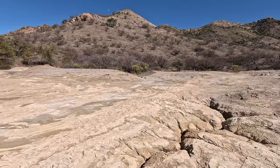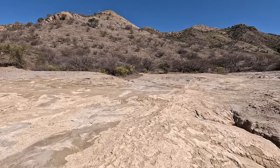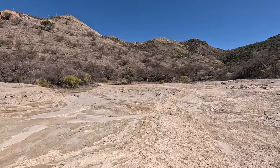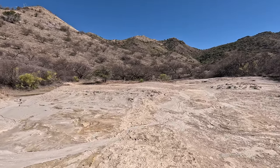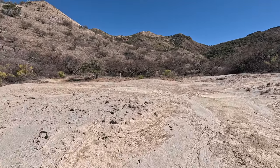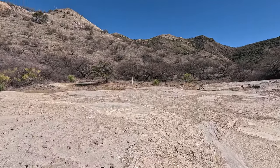All right, well, somewhere over here is the trail out to that cemetery. It's probably about a 15-minute walk, is what I've heard. So I'm just going to try and find the trail, and I will pick up when I find it.